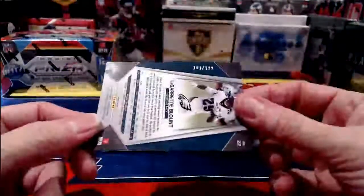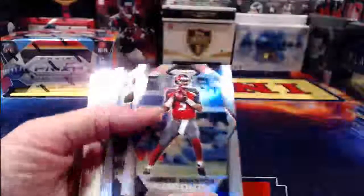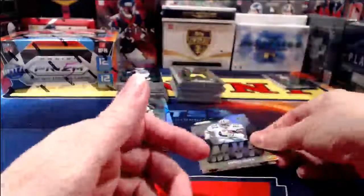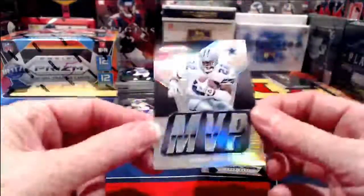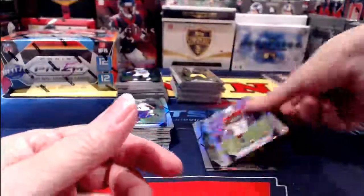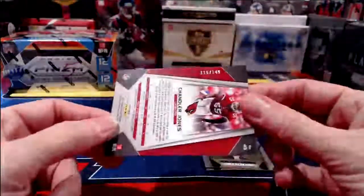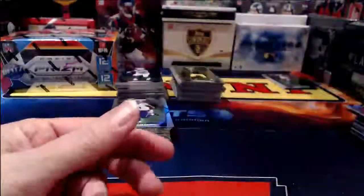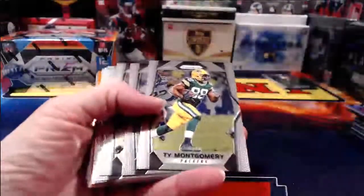LeGarrette Blount for the Eagles to 199. Elijah McGuire, Buda Baker, Jameis Winston, Brian Hoyer. Because, like, I don't think we're ever going to hit the speed that I actually pay for. So I pay for high levels, and I never, ever hit them. MVP Emmitt Smith for the Cowboys. Chandler Jones for the Cardinals to 149. A little Malachi Dupree for the Pack. Isaiah Ford. Laquan Treadwell, Theo Riddick.